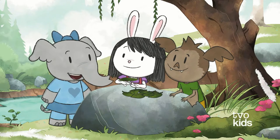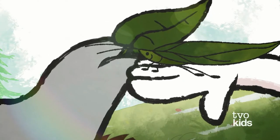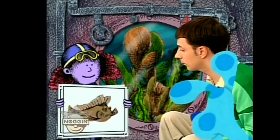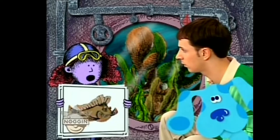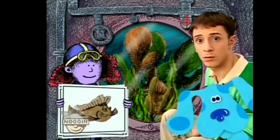I've read about this in my nature book. Some animals hide by looking like the things around them. It's called camouflage. We need to find these camouflaged fish. Camouflage? Yes, camouflaged. That's when animals look like what's around them, so they can hide.